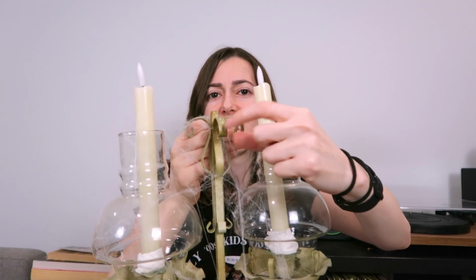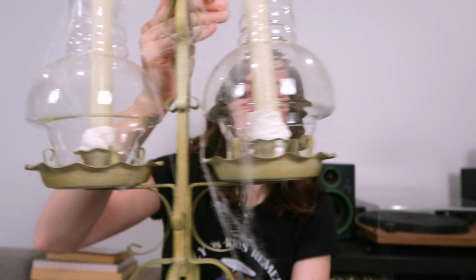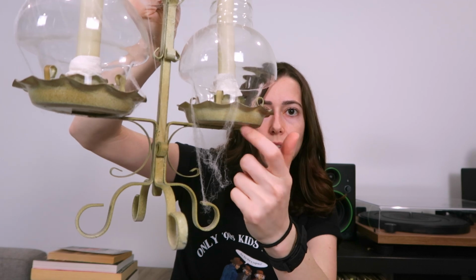If anyone happens to know what kind of metal this is, it looks like that. And I don't know if that's its natural state or if it's extremely dirty. And if I clean it with a special solution, it'll turn into beautiful brass or something. So if you happen to know what this is.